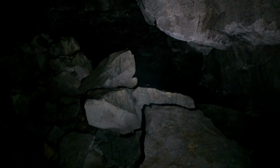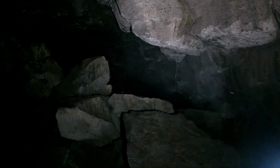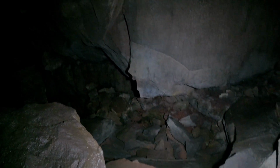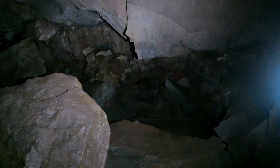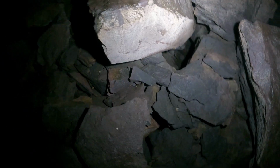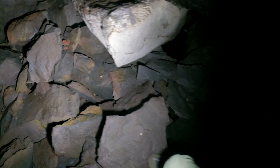All right, I see natural light ahead. So it's 100 feet away. Now that I'm only 100 feet from the entrance, wow, look at this. Look where I am. If I go down there, it's super slippery, like a slide. I don't want to do that. I need to find a more reasonable way through here. I was hoping to stay to the right, but I don't want to. But look at the gaps in the rock here. Look how far down that is.